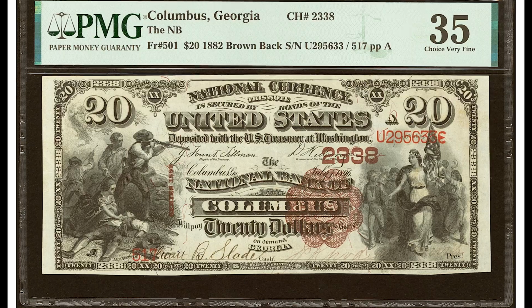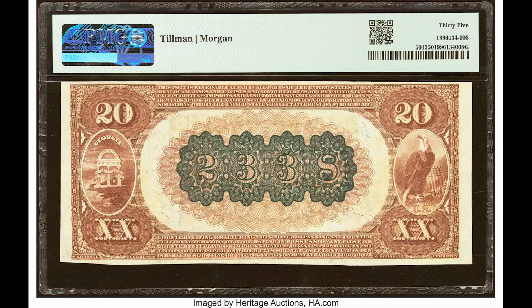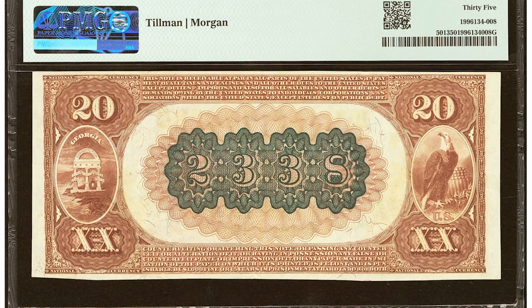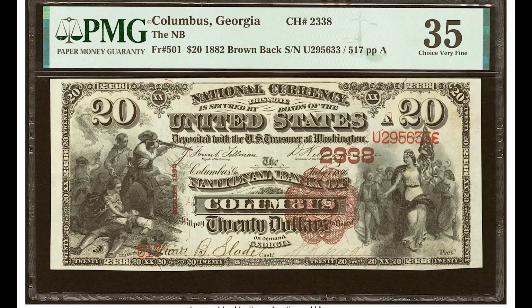You've got an eagle on the right. Just a really, really fascinating bill that we have here, and super collectible. Now if you have something like this, like I said, we're totally willing to buy it from you and offer you a very strong price.